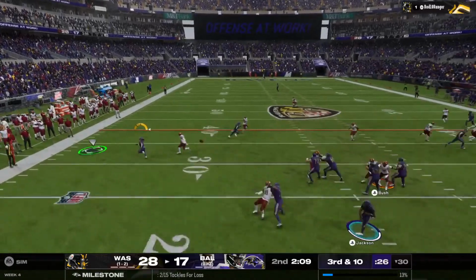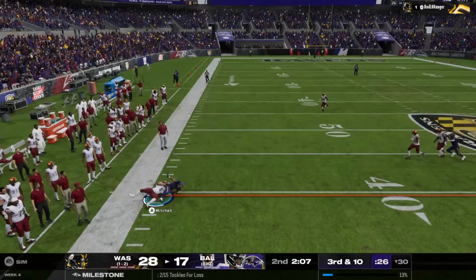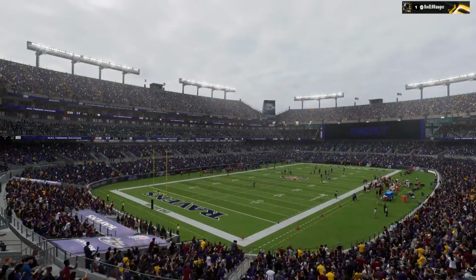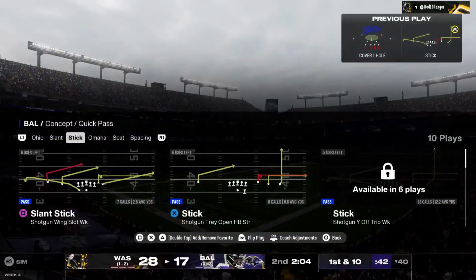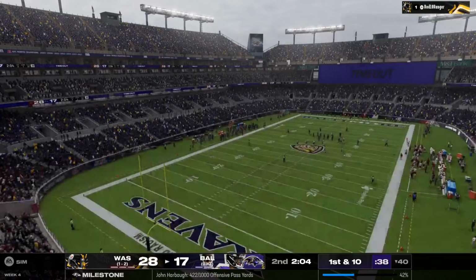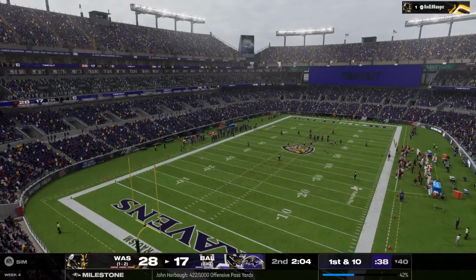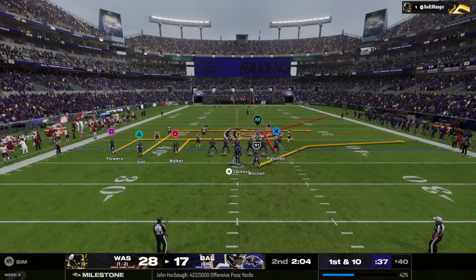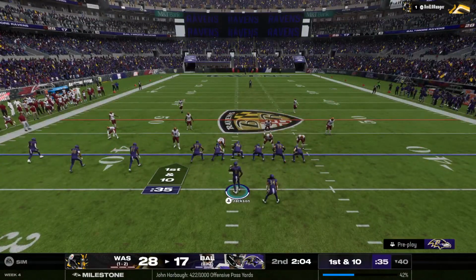In the shotgun, here's Jackson. He'll look for Mitchell out of the backfield. And he'll be taken down as we tick down to the 2-minute warning. They'll come up 1st and 10 at the 40.